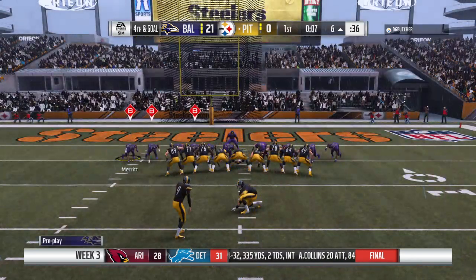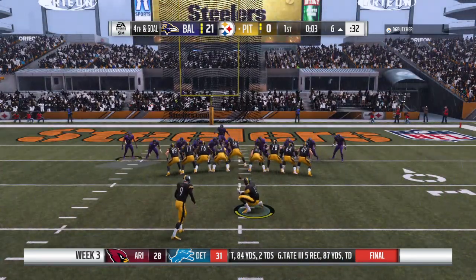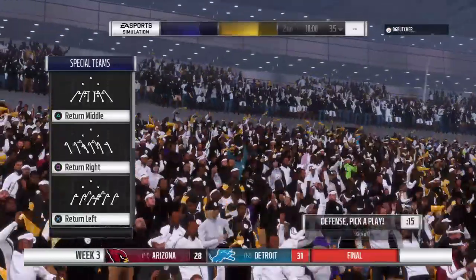4th down. Instead of throwing it downfield, Charles, they just tried to dump it underneath there. You like the call? I do. I think it's a high-percentage play because you get the completion, and what you're counting on is your back to use his legs and his elusiveness to make it.